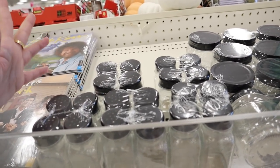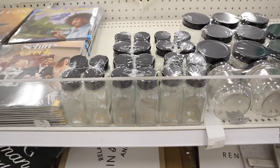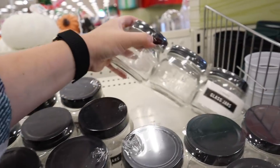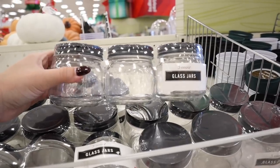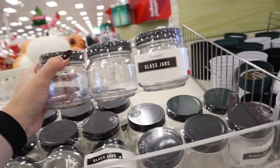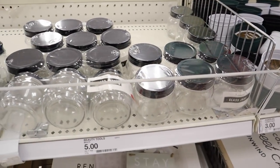And then if you have your own Cricut, you just make out the little vinyl labels, and it's such an easy DIY to totally transform your spice cabinet. Another really awesome find are these glass jars. They're like smaller little mason jars almost. They're adorable. They'd be perfect for overnight oats for breakfast or something like that. And again, you do get the three jars for $3. Such a good find, such a steal.